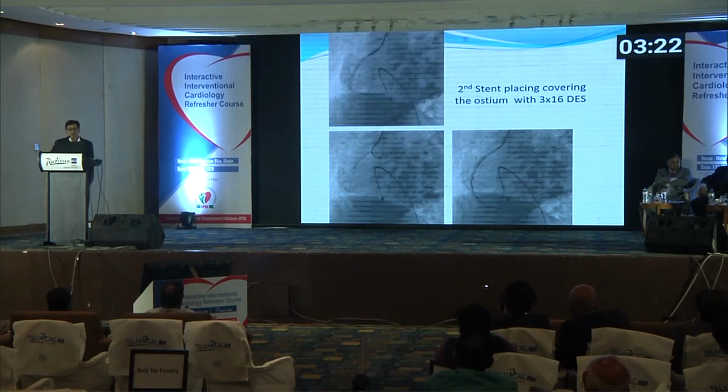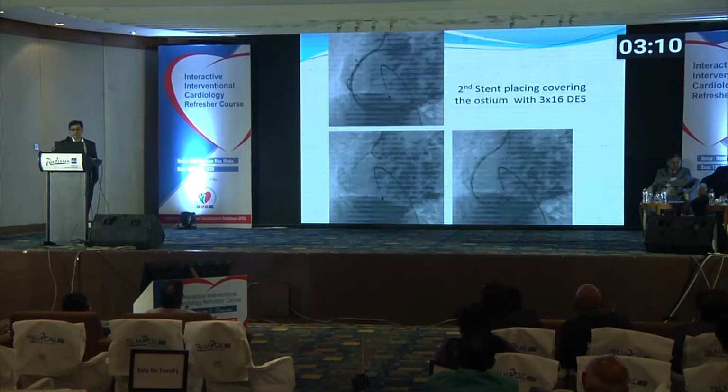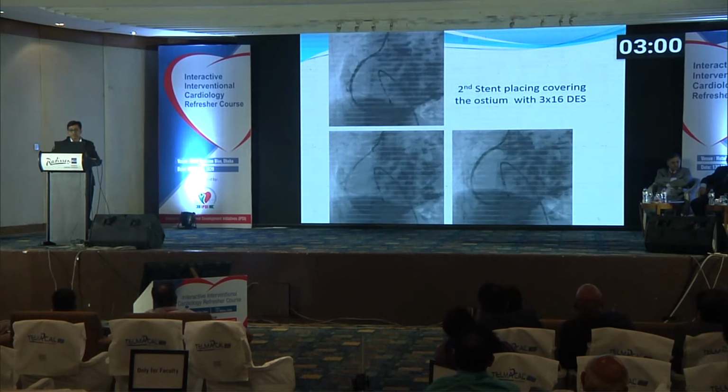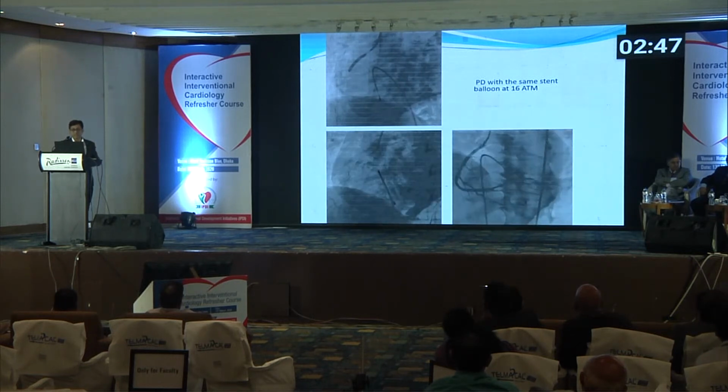But that small thrombus was hanging in the proximal part of the stent. That's why I put a second stent, DES 3.0 x 16, covering the proximal thrombus hanging at the stent edge, and covering the ostium. I put the second stent. I did the post dilation with the same balloon, pushing forwards and in the junction. And this is the final result of this case.